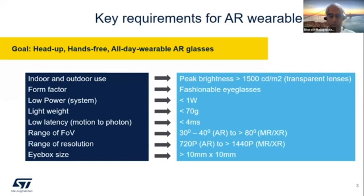Likewise, resolution as well. Depending on application, resolution will dictate. Again, for AR, symbology, text, graphics, overlay, 720p is more than adequate. You actually don't need more than that. But certainly, when you go into an immersive environment, 1440p is a minimum. It's probably much higher than that in order to have the highest visual fidelity possible for the rendering of these images in the virtual space.